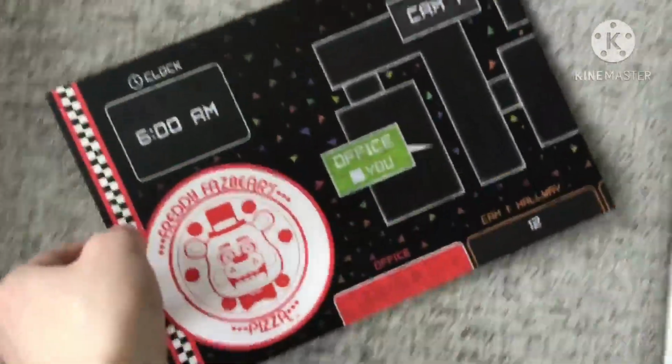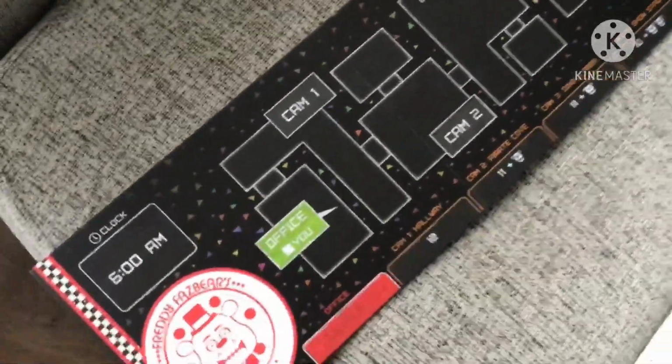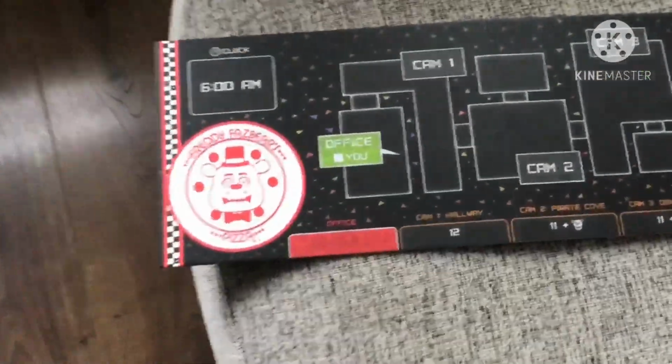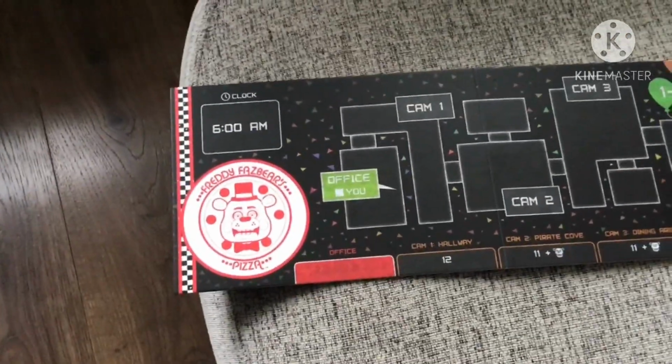This little thing here is your game board. This is where you play your game. So you just flip it like this. I'm going to be playing this on the table out in the kitchen shortly. So here's your board. This is your one player, your solo play. You can see there's the clock.